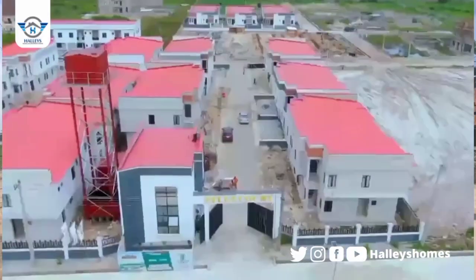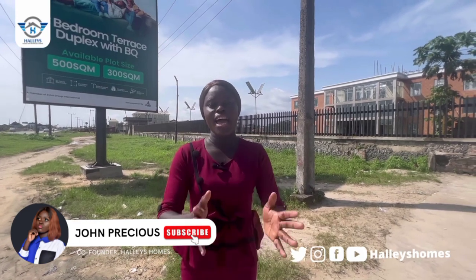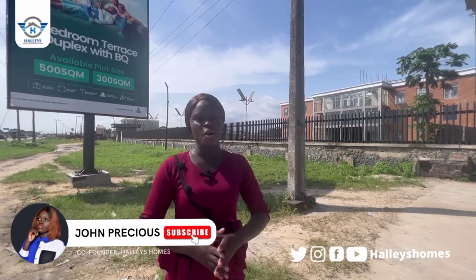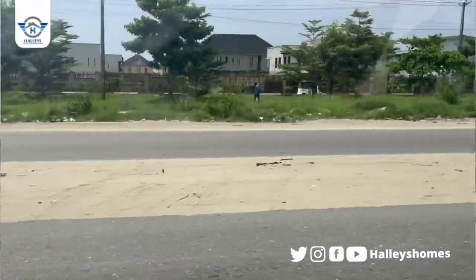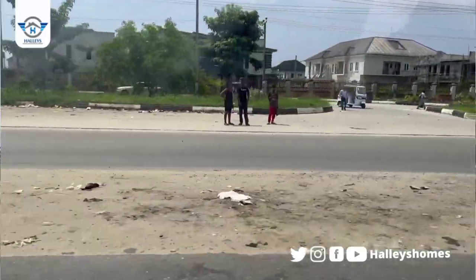Hello, smart investor. If you are yet to acquire property in this location, I mean, Ibeju-Lekki LGA, Lagos, your investment portfolio is not complete. Why? Because there are tremendous activities going on in this asset.